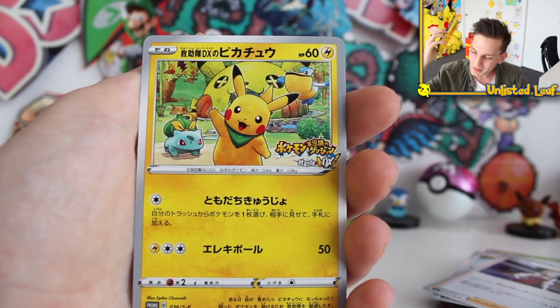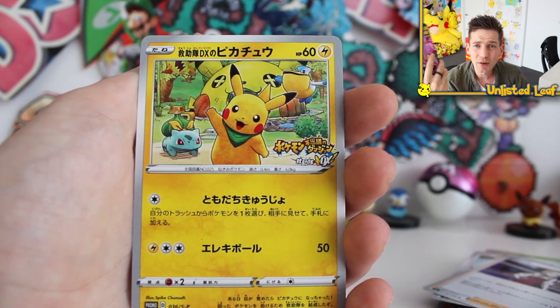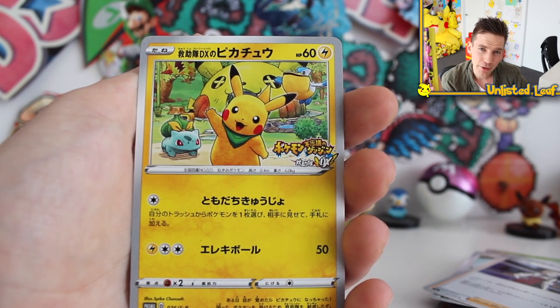Love your lunchbox. Let me know what you think in the comment section. Is it a lunchbox, pencil case? What are you going to store in here? I don't know. Booster packs? It's too big for cards. Too small for jumbo cards.